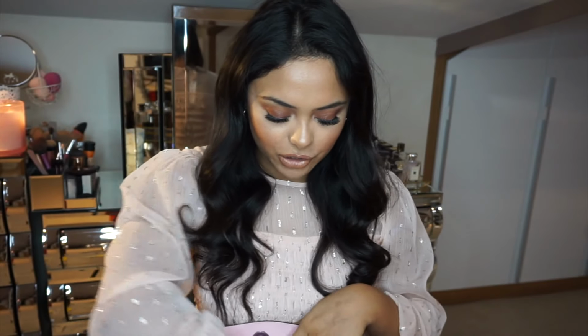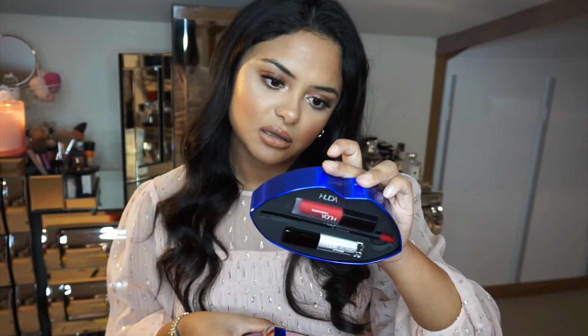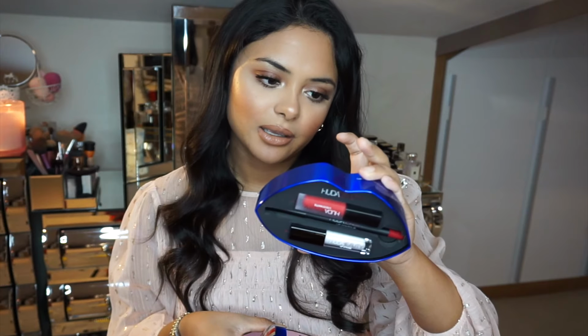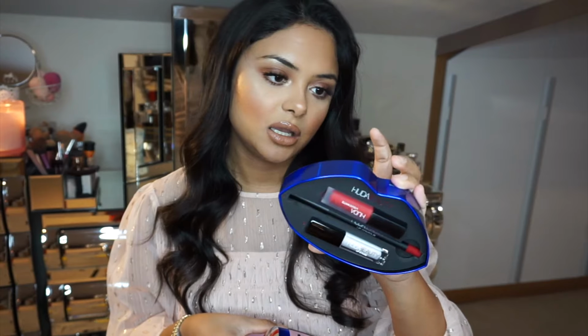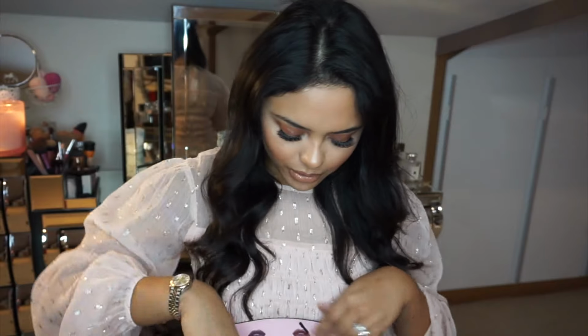So yeah, let me show you what I got. I got this lip tint, and I thought I'd get it because it was a limited edition just for the pop-up. It's with the Union Jack. Also, I don't have these colours. It was a red colour, and it's all in Arabic. But anyway, you get a mini liquid lipstick, a mini lip gloss, and a lip pencil as well. I just thought the tin was really, really cute, so why not? So I got that.